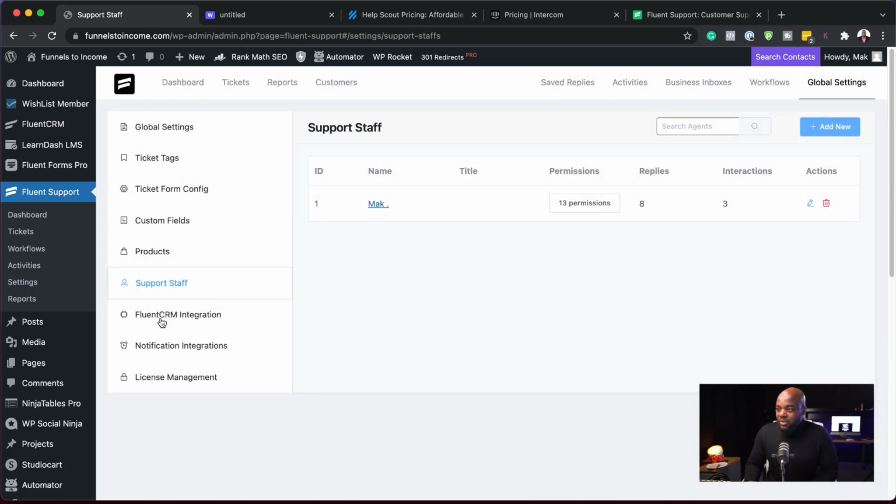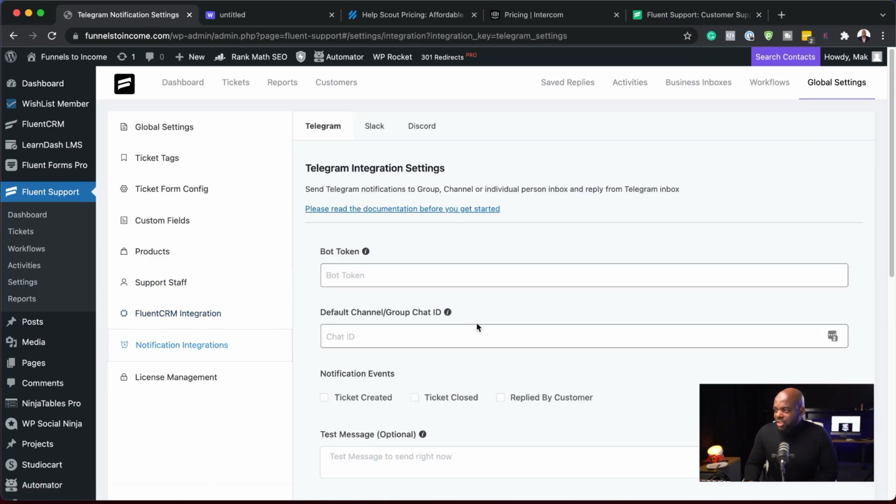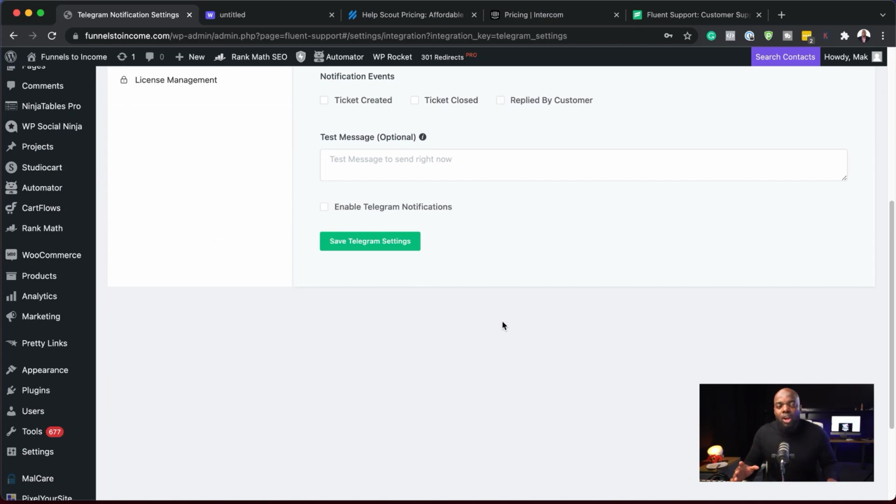Okay, so I'm going to close here. So that is the support staff. We also have Fluent CRM integration, so you can integrate it here. You also have notification integrations. This is where you can connect Telegram, Slack, or Discord. I haven't really set this up yet, but as soon as I set it up, I'm going to do a separate video showing you how you can set up all this and link it up with your system.